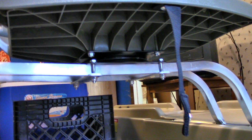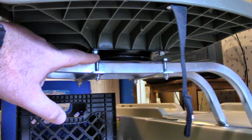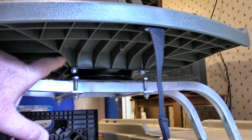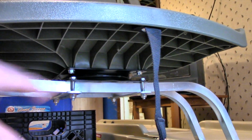But the nice thing about it, let me see if I can get down here and get you a picture of it, how well you guys can see that. It's a standard boat mount swivel. It clamps on, bolts on just like any other boat seat does. It swivels, so you can take this seat here off and put any seat that you want on here.